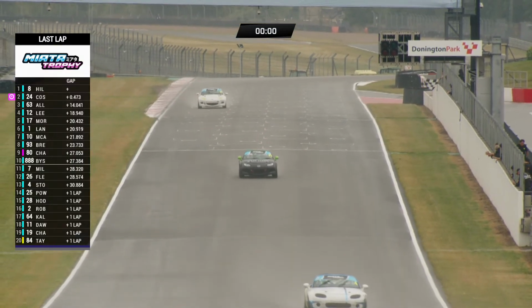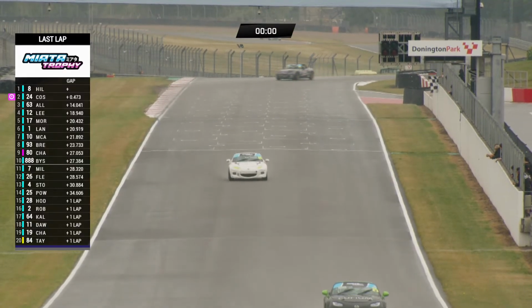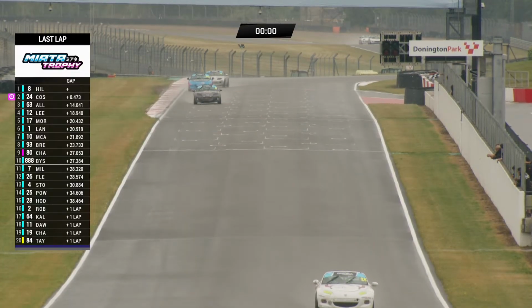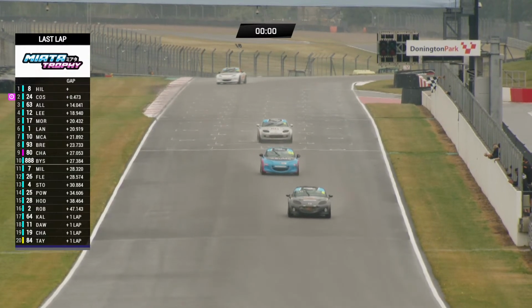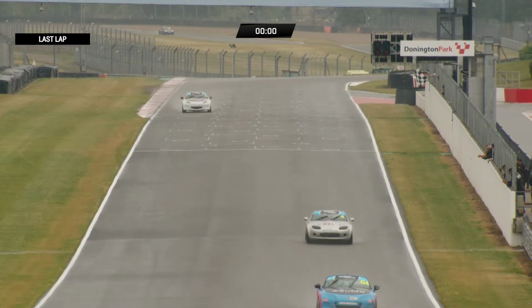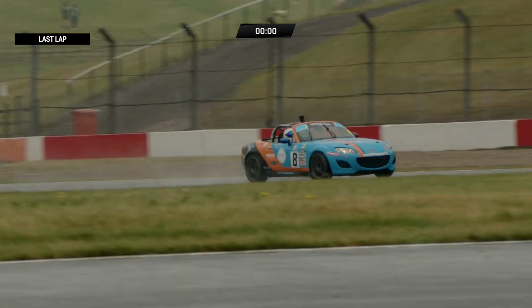It's then Alex Miller over the line to finish in 11th place, Drew Fletcher in 12th, Nico Stott in 13th place. It will be the number 28 over the line next. That being, I've got it down as Jack Hodges. Yeah, Jack Hodges over the line to finish in what is 15th place, followed then by the number 2 machine of John Robinson, who had a rather busy race. Kamal Kelsey over the line in 17th place, followed by the number 11 of Chris Dawkins.